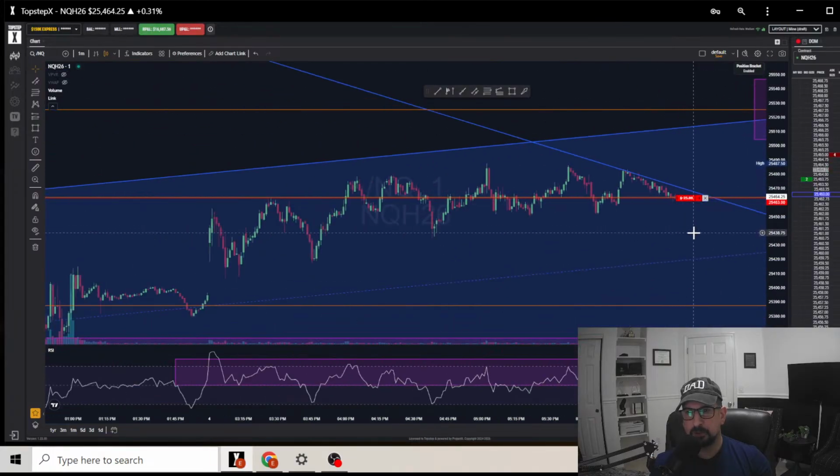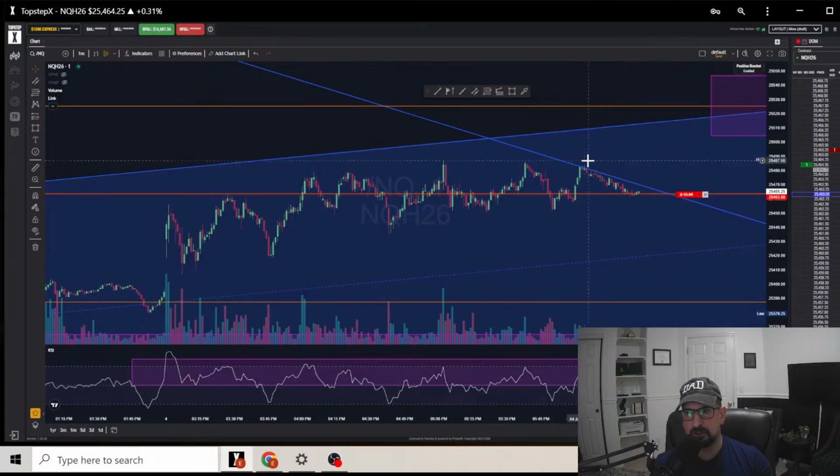So we'll see. The big move will come soon. We're holding this trend line right here. So the question is, do we break out of this trend line or do we continue down? I'm not sure, but we'll see.